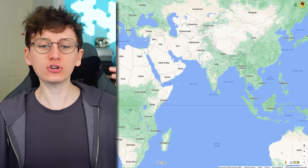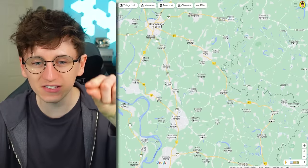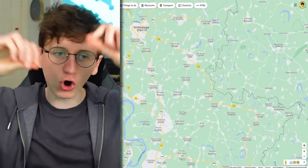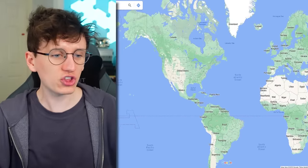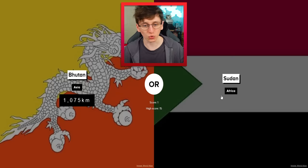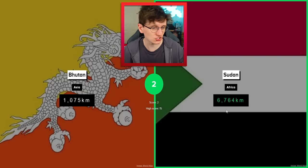So we're not necessarily always going to be picking the larger country, because certain countries like India that have lots of really specific, very windy borders like this, if you were to measure all of that because of all the meandering, you're going to end up with a border that is longer than the United States of America. So it's definitely not as easy as we think. But on this one, Sudan is massive, so it's definitely going to be Sudan. There we go. 6,700 kilometers.